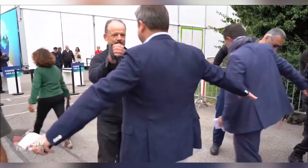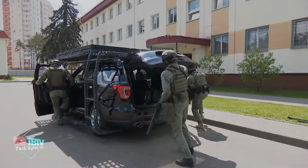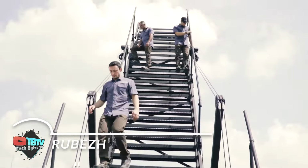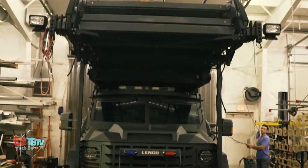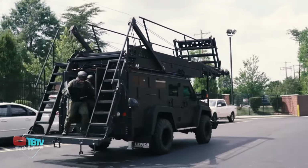This achievement is just the beginning. Prepare for a roller coaster ride of emotions with the following gear. The Rubez Complex is an innovative crowd control tool that transforms an ordinary vehicle into a powerful mobile barricade or assault ramp, depending on operational needs.